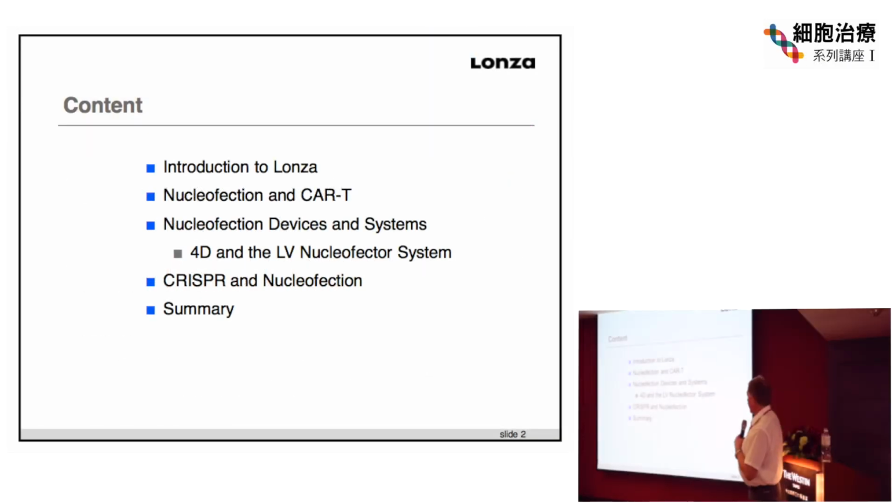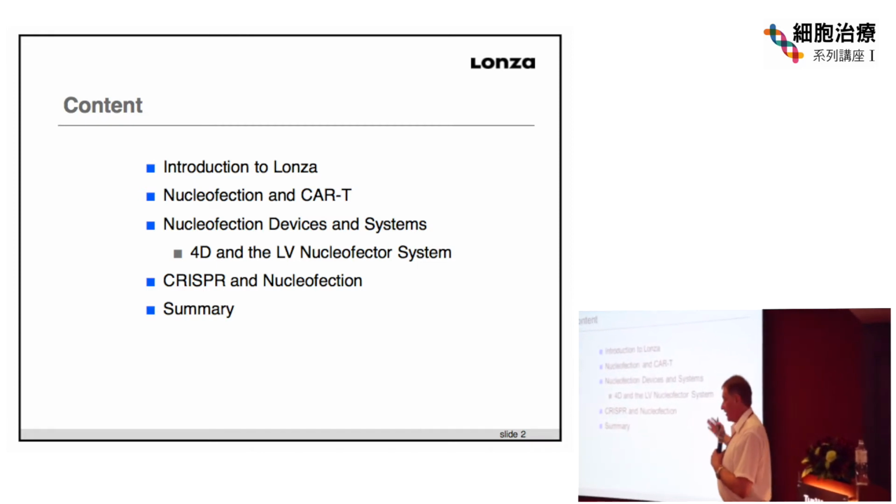So today I'm going to first give a small introduction to Lanza, nucleofection and CAR-T. Then I'm going to go into nucleofection in detail to show you how it differs from the other transfection technologies in some fundamental and mechanistic ways, so that you can see how it's different from these other technologies, and then how we can use these differences to help transfect clinically relevant cells and in clinically relevant numbers with these genome editing substrates and other things.